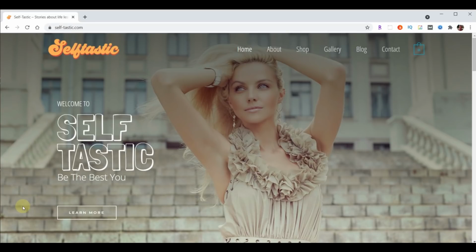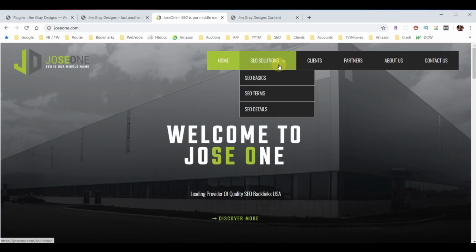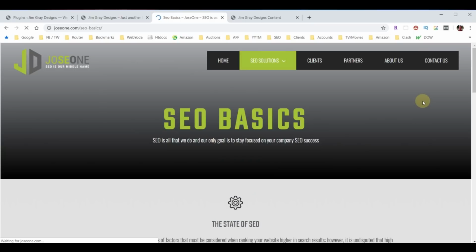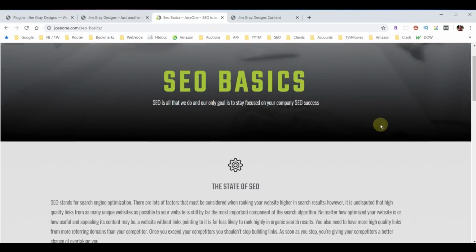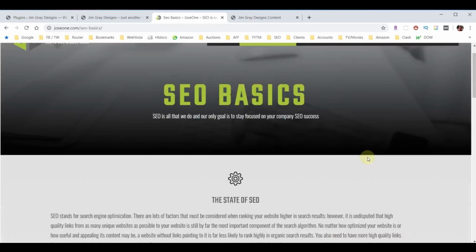Now, it seems like a lot of work, but if you go to Jose1.com, these guys will teach you everything you need to know about backlinks. That's basically all they do. And if you look at it, Jose1 SEO literally is their middle name, so they know what they're doing. Now, under SEO Solutions, it shows you the basics, the terminology, and the details. They'll teach you everything you need to know as far as making your own backlinks, how it works, how to make the system work for you.